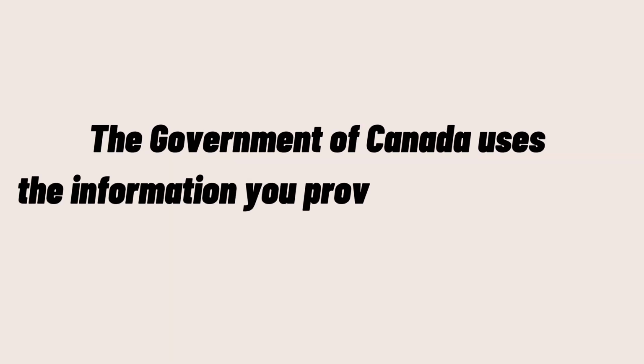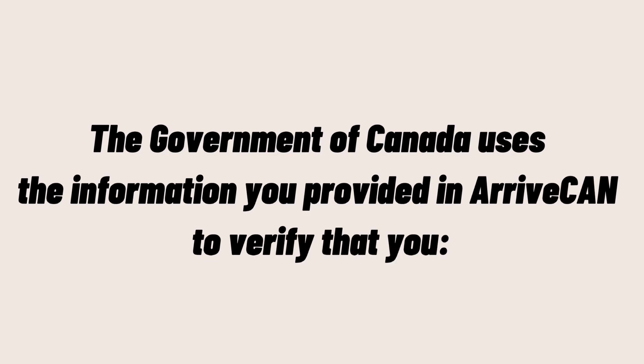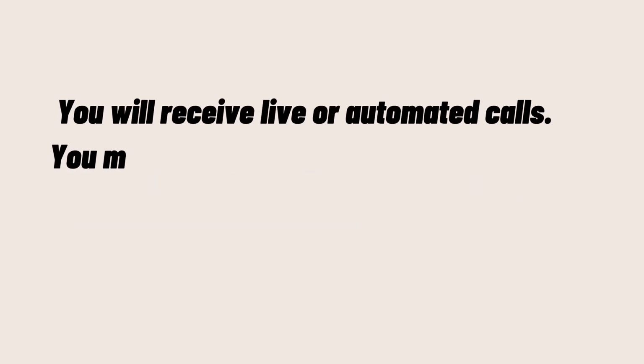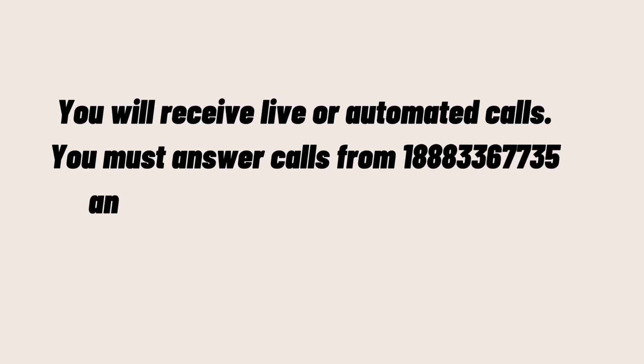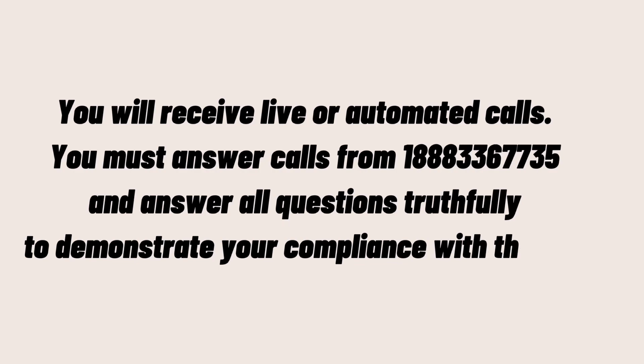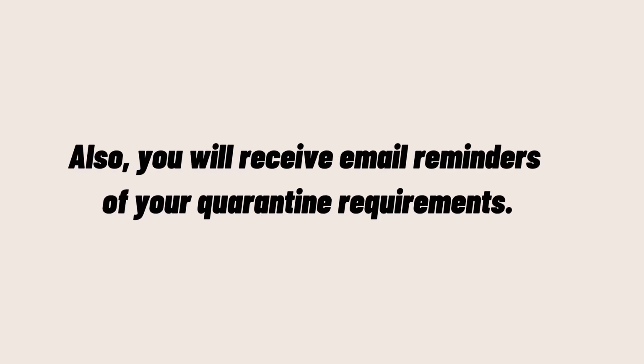The Government of Canada uses the information you provided in ArriveCan to verify that you arrived at your place of quarantine and are providing daily symptom reports. You will receive live or automated calls. You must answer calls from 1-888-336-7735 and answer all questions truthfully to demonstrate your compliance with the law. Also, you will receive email reminders of your quarantine requirements.